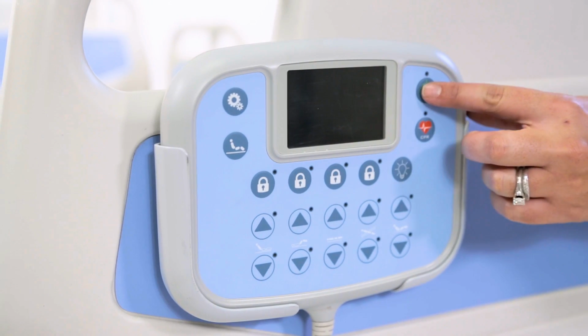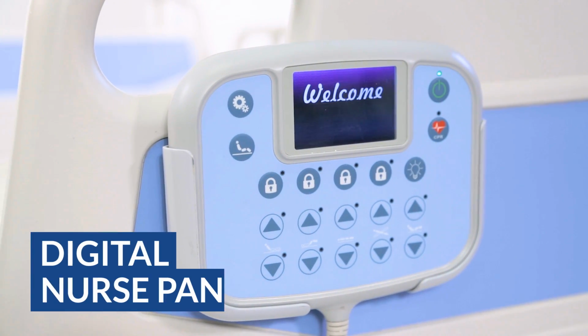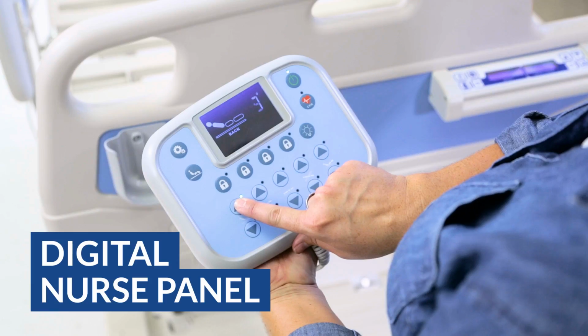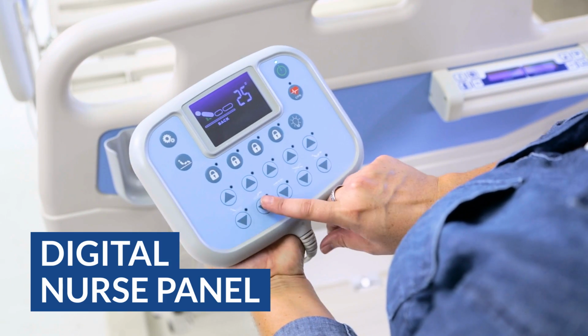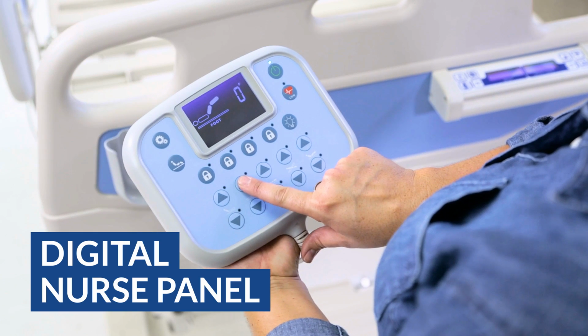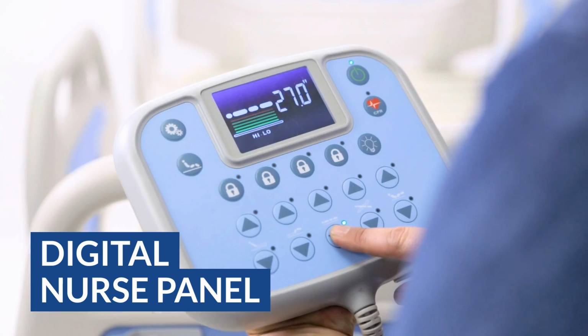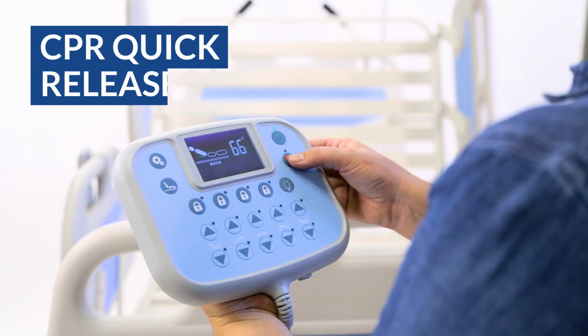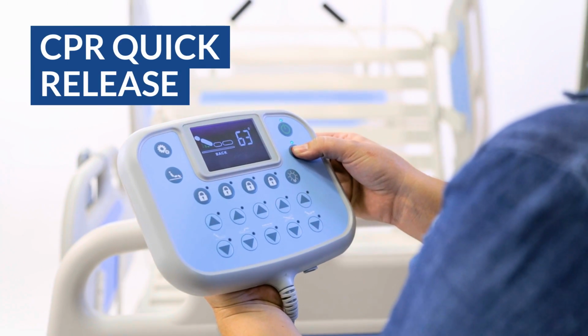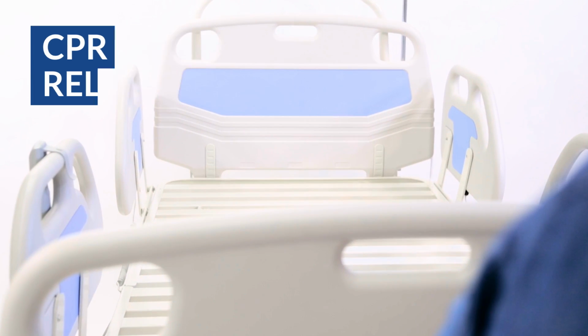The Platinum SCE Plus electronic controls include a digital nurse panel which contains all of the patient handset features and provides real-time readouts of head and knee deck angles, T or RT angle, and bed height. The nurse panel also controls the electronic CPR quick release button, quickly lowering the head deck in a controlled fashion, providing quick clinician access to their patient during any emergency.